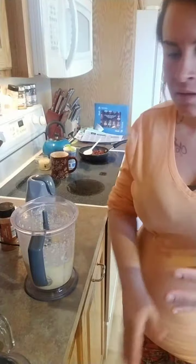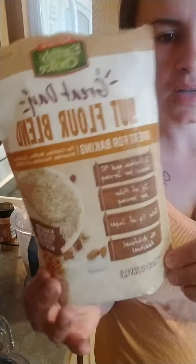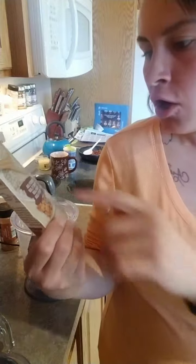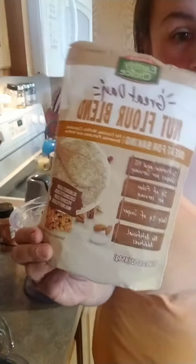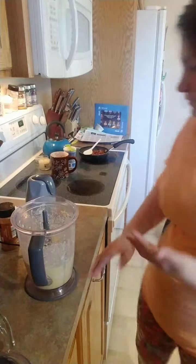Okay. Okay, so this is nut flour blend. I found this at Jewel's. I'm sure you can get it on Amazon. I'm going to look for it. It is made with almond flour, coconut flour, pecan flour, and walnut flour. So if you don't like just the plain almond flour or the coconut flour, this is really, really good. I love it. Love it, love it, love it.